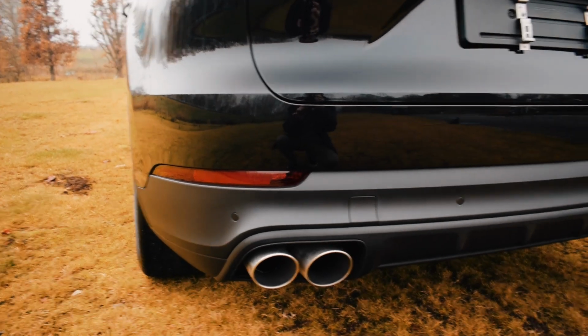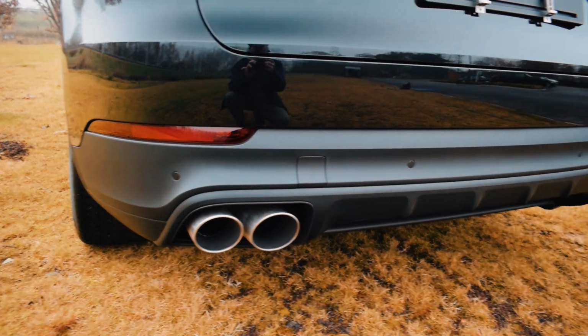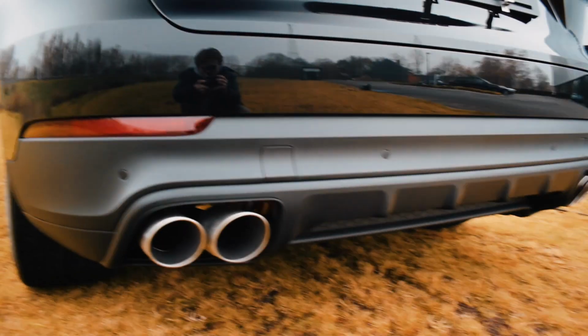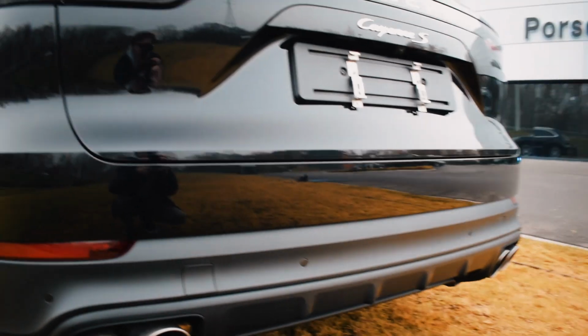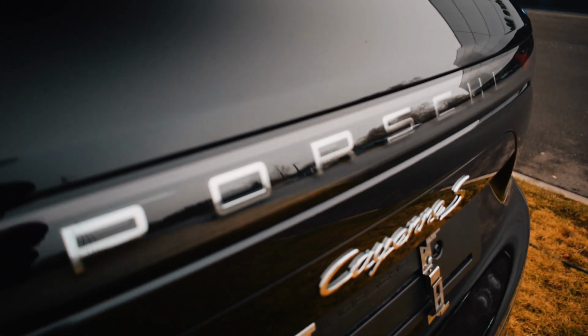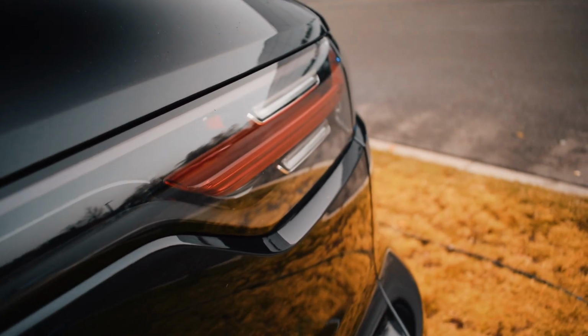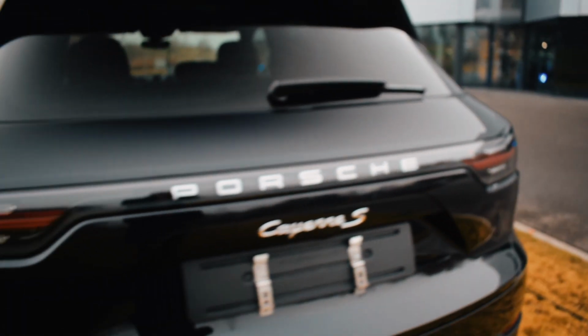And as you can see, this is the Cayenne S model. I don't know if the diesel ones will also have the 4 exhaust pipes, but I'll need to find it out later on. And it has this real nice rear diffuser, as you can see. And what I really love is this digital LED strip, I think, that goes all the way through to the other side of the braking lights.